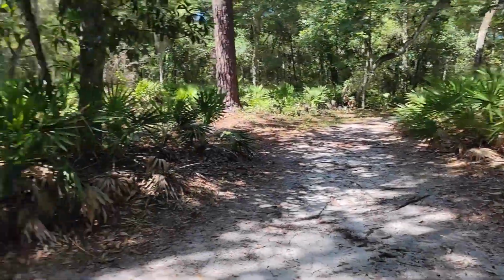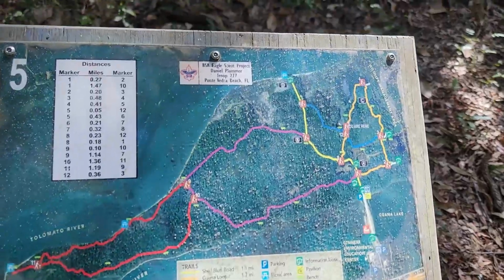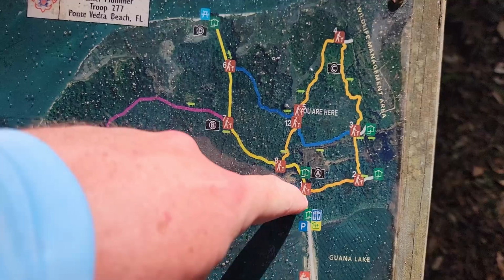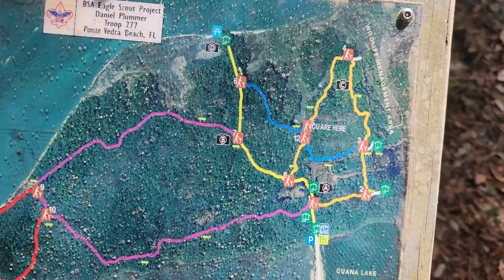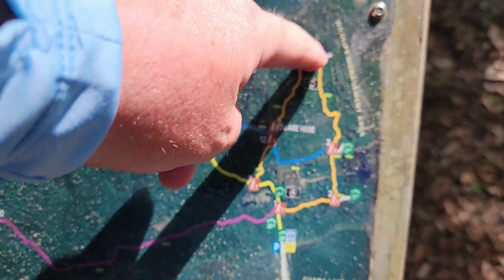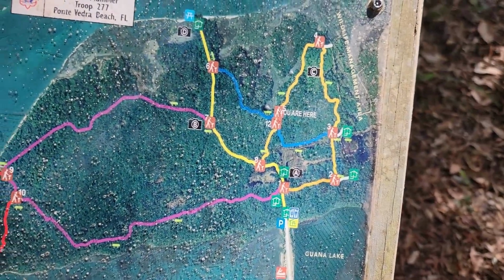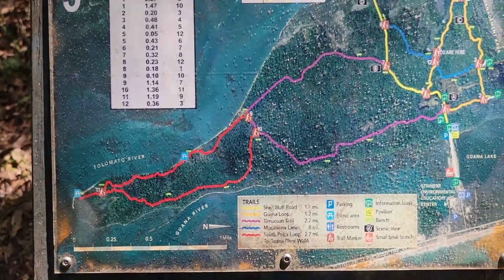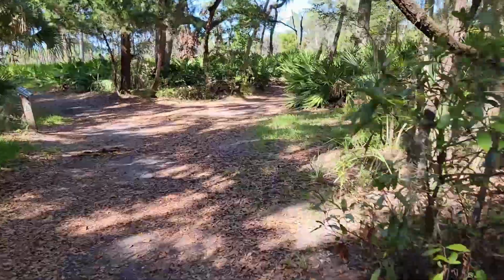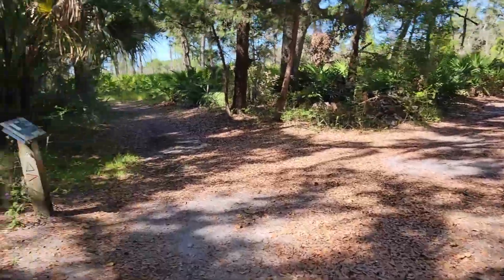Here's another intersection, and this is marker number 5, which makes sense. The last one was 4. So we are here, obviously not too far from the parking area. We are going to keep going this direction, because we're going to swing all the way around to here. We still have a little ways to go, but we're getting there. Maybe the maps aren't quite to scale, but I feel like these little areas are coming up quicker than I thought they would. So here's marker number 4.